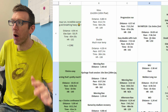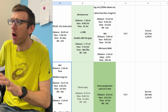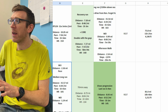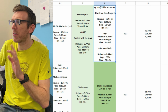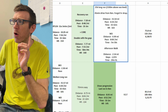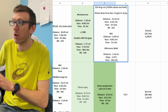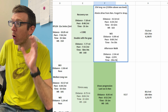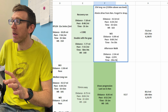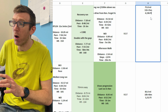Then the next day, a recovery run with some core, and then another easy run, so a nice relaxed day on the Friday. And then on the long run on the Saturday, let's have a look, because I did keep some of his notes in there. He obviously drove somewhere from Iten, forgot his HR strap, and did just over 15 miles with a warm down. And then he did an afternoon walk, so he got some good mileage banked there. He rested on Sunday, and as you can see there, he covered 75 miles.